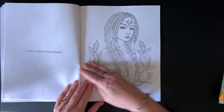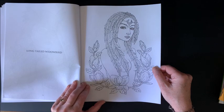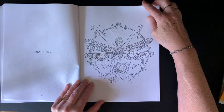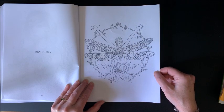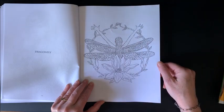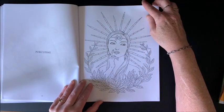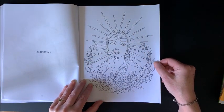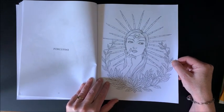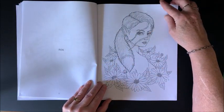I just love how he draws the women. Long-tailed widow bird. And his flowers are stunning too. Look at this dragonfly. Oh. Can't you just see how you could do these wings? Gorgeous. Porcupine. That's different. Don't normally see porcupines. Move you over a little bit so you can see the other page better. A fox.